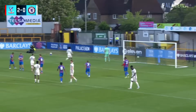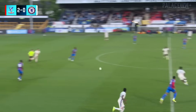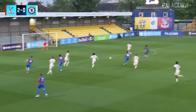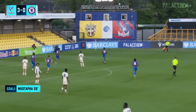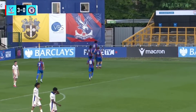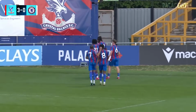Well, shot after shot, attack after attack. They've actually had come the closest to scoring since the interval with Umeh blasting one against the post. Here's Hindolo Mustapha again! Oh, he only does worldies, you know. He's got his second of the evening, and surely that will be enough to see Palace safely through.